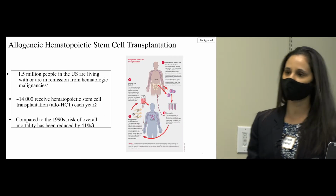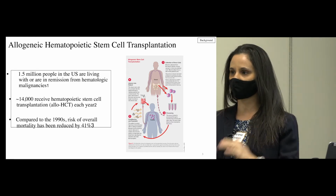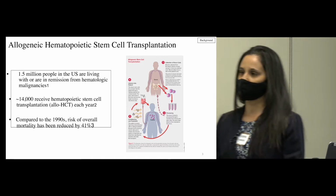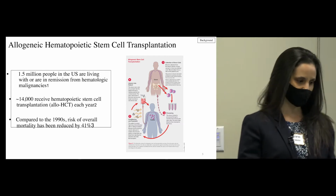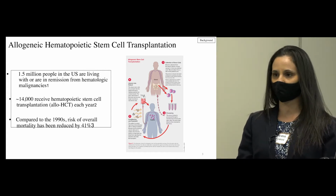So very quickly, what is allogeneic hematopoietic stem cell transplantation, or Allo-HCT for short? Taking a step back, about 1.5 million people in the United States are either living with or in remission from some sort of hematologic malignancy. Of these patients, roughly 14,000 receive this procedure each year.